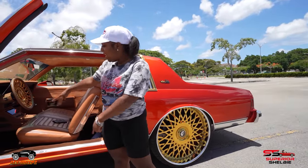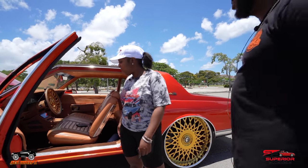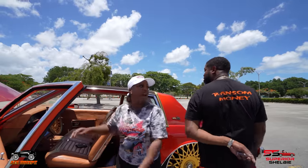And he has music inside, as you can see. He has his own music. Tell me what music you have inside. And you have some in the trunk too, speakers? Yeah, I ain't got really nothing in the trunk. My trunk ain't nothing to talk about.